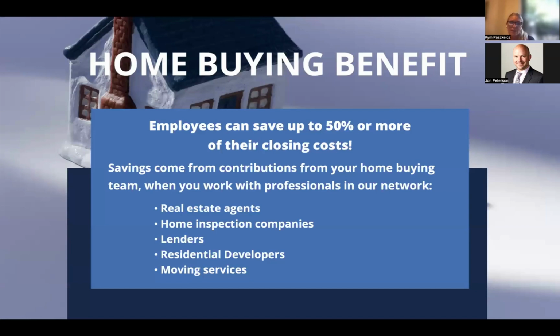The way it works is that these savings come from the network partners. They don't come from Coastal Housing. So you always want to see who is in our network so that you can save this money.